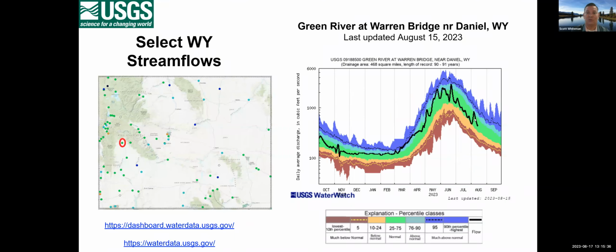Here we're looking at Green River Warren Bridge, which is near Daniel, Wyoming. And you can see that same general trend in the streamflow hydrographs, a sharp increase from all the rains that was pretty much statewide, and then a rapid decline with the heat and high pressure system that moved through the area. Next slide.